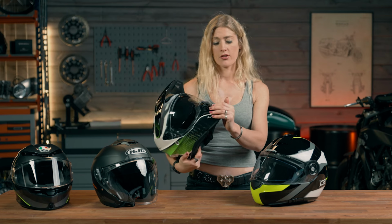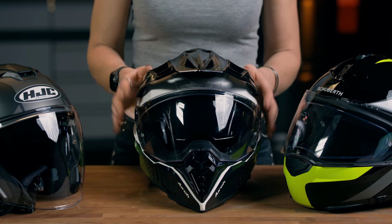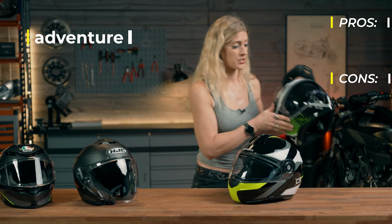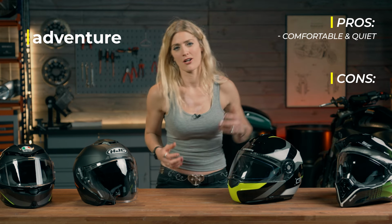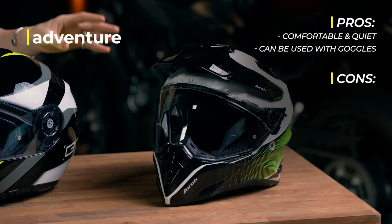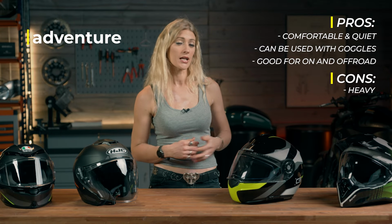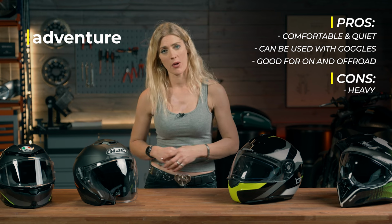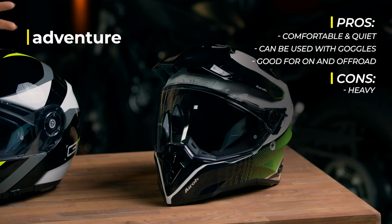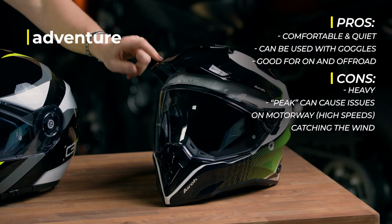Ventilation is also an element that is thought about a little bit more heavily in the adventure helmets, because if you're doing the mix of on and off road, you're probably going to get a little bit warmer whilst riding along. So looking at the adventure helmet, the pros are the slightly more aggressive style that goes along with the adventure helmet. You've got a wider field of vision, which gives you the practicality of being able to wear goggles, and lots of ventilation. On the downside, adventure helmets can be a little bit on the heavier side. Again, it does depend what material helmet you're buying. And the peak can be something to think about if you're doing a lot of motorcycle miles, because that can catch the wind.